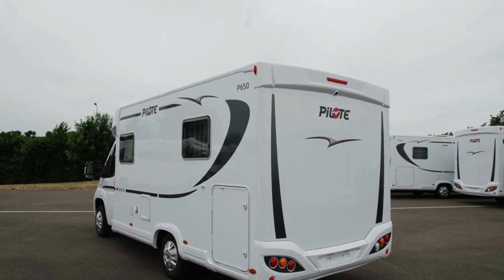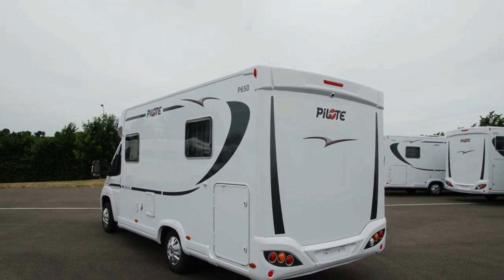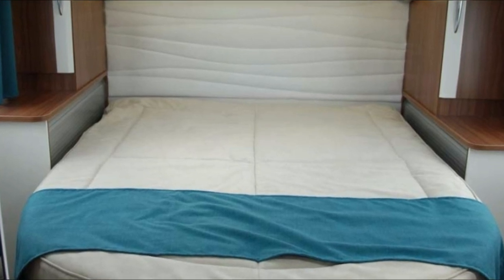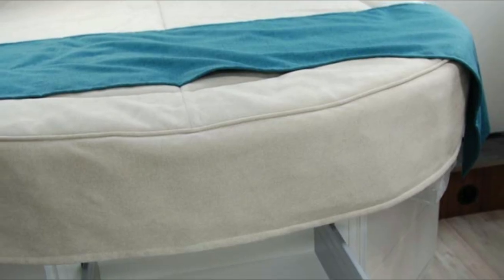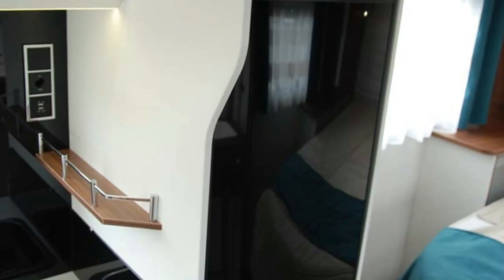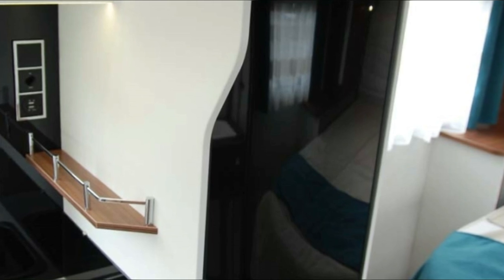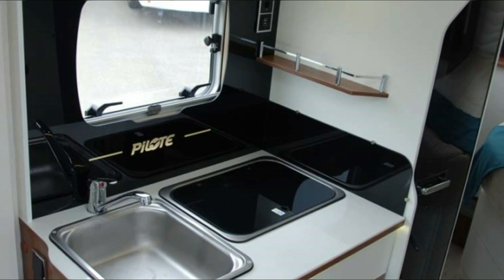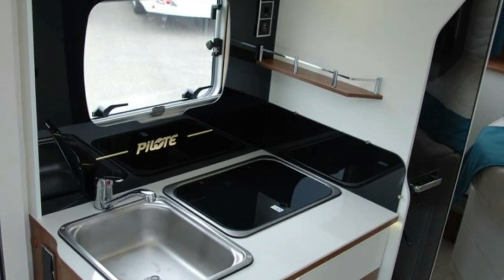Hello, today I'm going to present you with the Pilote P650C motorhome. It's a video I shot at the CMT trade fair in Stuttgart. Unfortunately, I wasn't used to the camera, so the quality is not particularly good. I tried digitally stabilizing it, but unfortunately it hasn't made much difference.